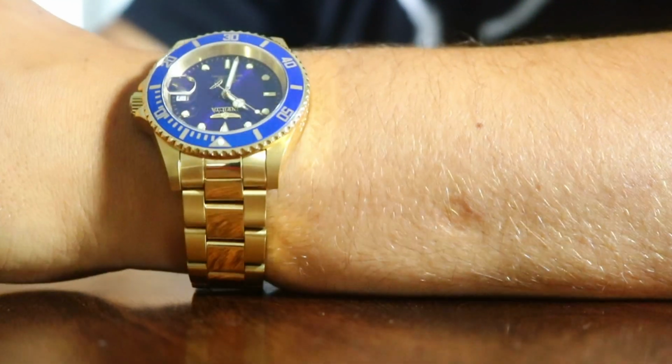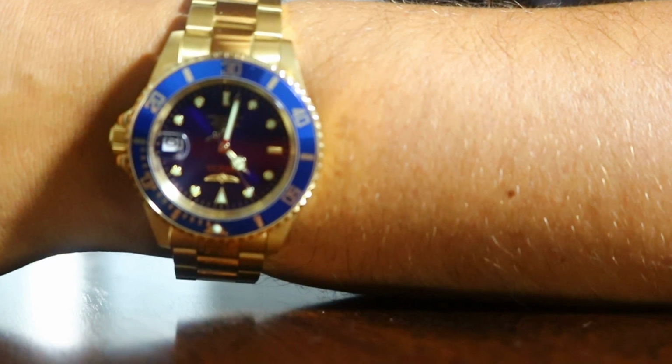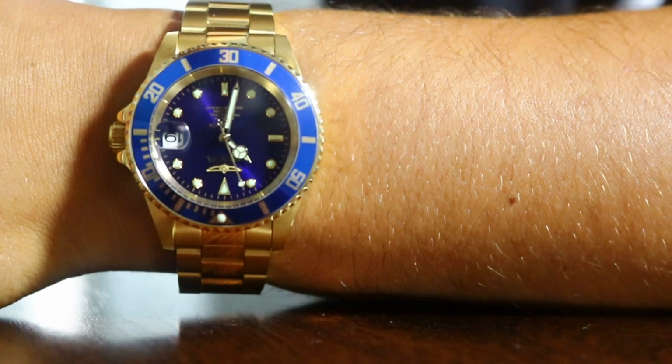Now this specific one that I have is very different than the previous one, because the previous one was stainless steel and this one has a gold look. I was a little bit skeptical because at $48, when you're thinking of 200 meters of water resistance, an open case back, a screw down crown, and just an overall really nice looking watch, specifically in gold color, my first instinct was, is it gonna rub on my skin? Is my skin gonna turn green? Is this gold gonna come off super easy?